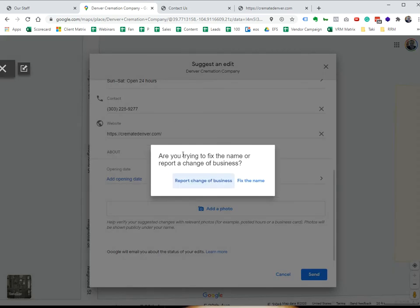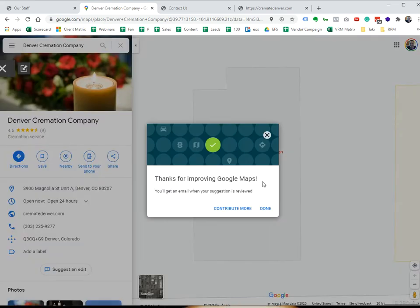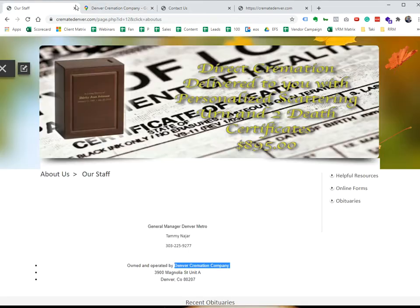Are you trying to fix the name or report a change of business? We're trying to fix the name. Okay, thank you for improving Google Maps. You'll get an email when your suggestion is reviewed. Sometimes this will be done automatically right away. Or if a human being needs to be involved, a moderator might take a few weeks or sometimes up to a few months to review this. Okay, so let's do the other one.